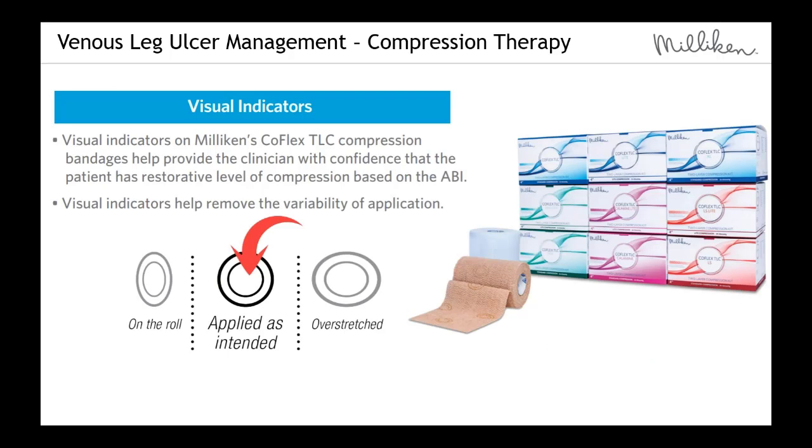Millikan's two-layer compression therapy, Coflex TLC, contains visual indicators on the second layer, the cohesive wrap. These visual indicators appear as ovals. When stretched to the optimal compression level, the ovals turn into circles, indicating the compression therapy is applied as intended. The indicators will appear overstretched if too much compression is applied.